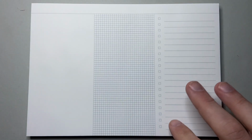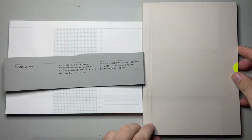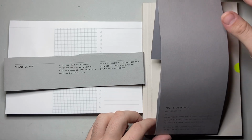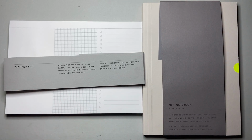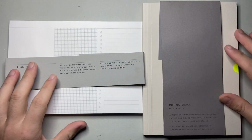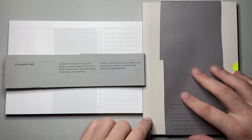So this was the planner pad from Mark and Fold, and we also had the A5 notebook, in this version the Mist notebook, this particular edition. From Mark and Fold, really interesting stuff, beautiful quality. As I said, they have a lot of things like diaries and planners, and their diary is becoming quite popular. It's certainly something I'm thinking about for next year. If it's got good quality paper like this, good layout, good design, good structure, this is the kind of company that I really enjoy and love to support.